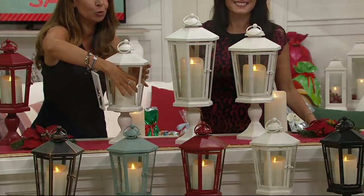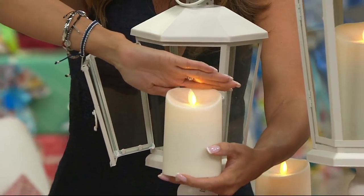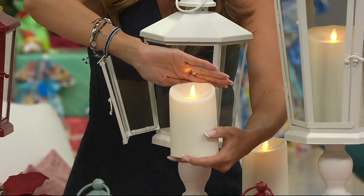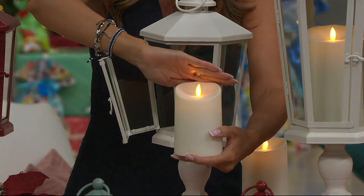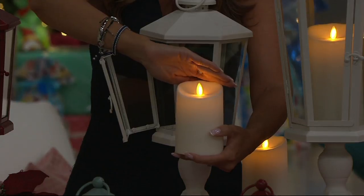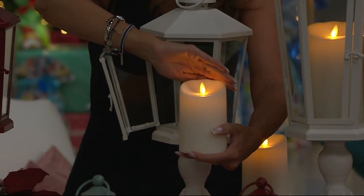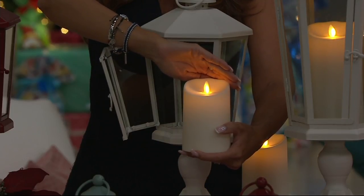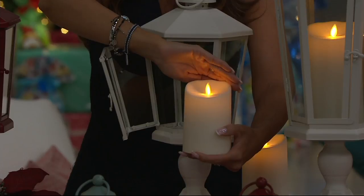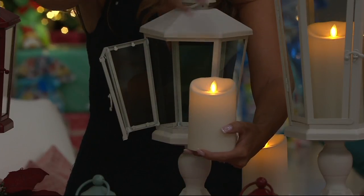But the candle is removable. So here you have that beautiful Luminara candle with that realistic flame effect. We are the only flameless candle that has that realistic movement. Others try to imitate, but we are the only one with the patented technology. Now you can see that beautiful warm glow. These were designed by the Imagineers at the happiest place on earth.